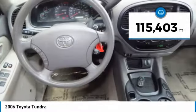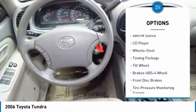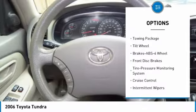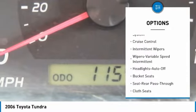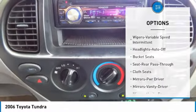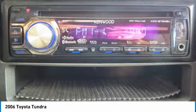Here are some of this vehicle's great options: anti-lock braking system, air conditioning, power steering, cruise control, AM/FM stereo radio, bucket seats, power windows, CD player, power door locks, intermittent wipers. Come see the car for yourself.